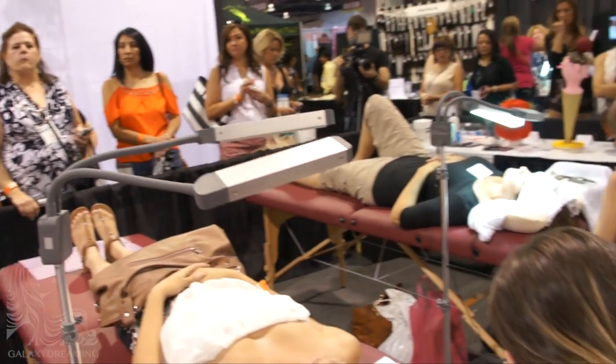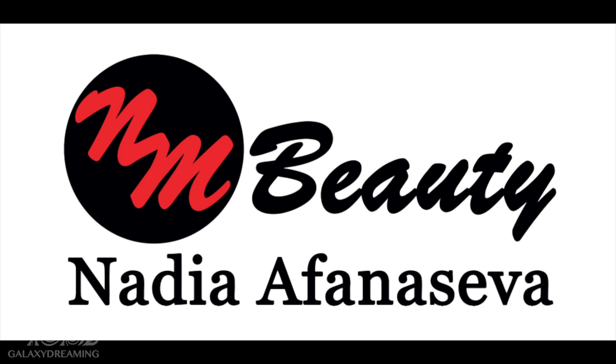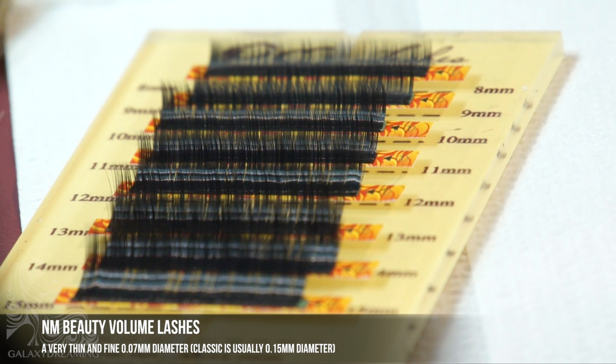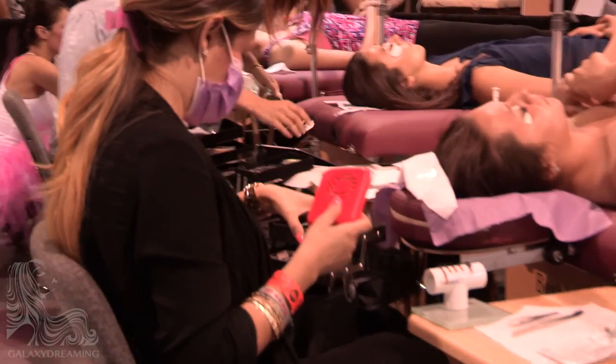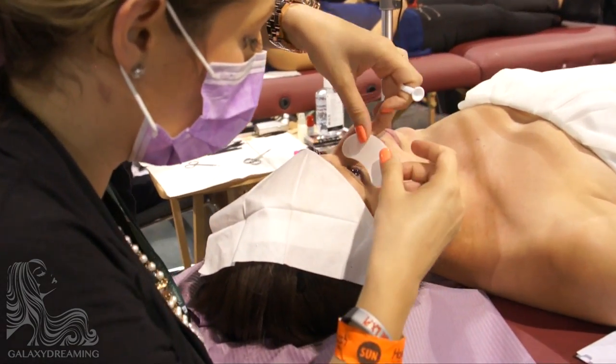The afternoon of the second day of Lash Battles commences with the second round of the volume competition. All volume contestants must use NM Beauty Lash Extensions and Glue. There were various lengths of lashes provided by NM Beauty for the competition. The shape of the lashes were in C-curl and the diameter was in 0.07mm. Contestants prep their clients' eyelashes by cleansing, priming and taping down their lower lashes.